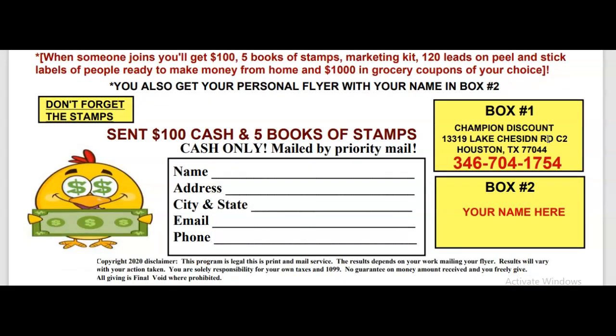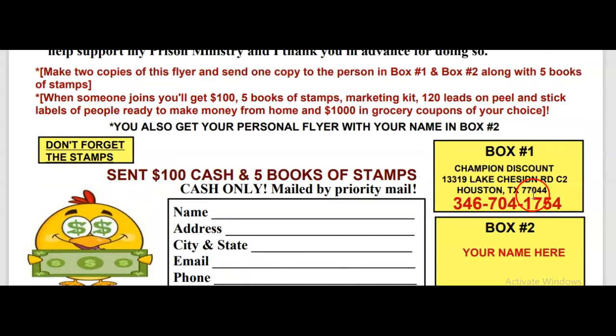Look how it's designed. Such a beautiful flyer. Okay, there's box 1, Champion Discount, and box 2. Right now, you have what I call first mover's advantage, because there's no one else on this flyer. Your name will go right here. When someone gets started, they're sending $100 and 5 books of stamps to box 1, and they're sending $100 and 5 books of stamps to you. That's box number 2. But for you, you're just sending $100 and 5 books of stamps. That's what I call first mover's advantage.